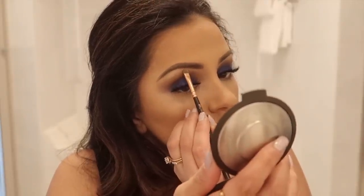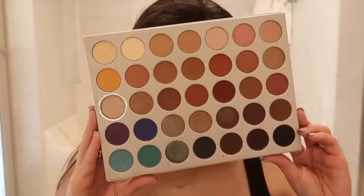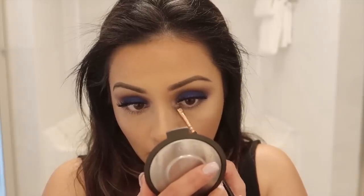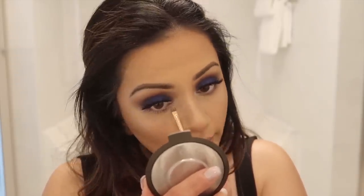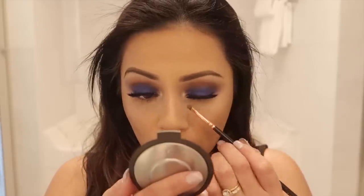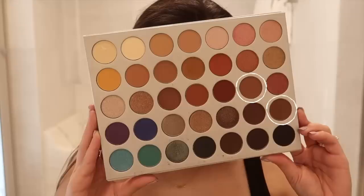And this is just going to add a little bit of a highlight. I'm not going too crazy with this, but just enough. And then taking this really super frosty shade and putting that into the inner corners of my eyes. I feel like I never really do this, but when I do it, I'm like, ugh, I always miss it. I feel like I should definitely do this more, but I'm just making sure this is nice and blended out before moving on to the lower lash line.